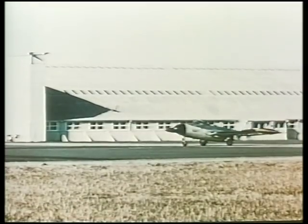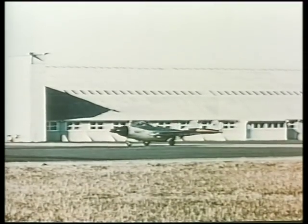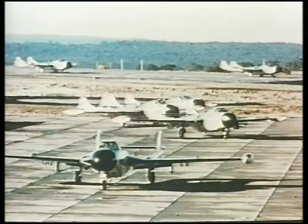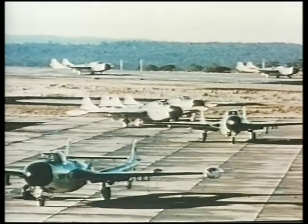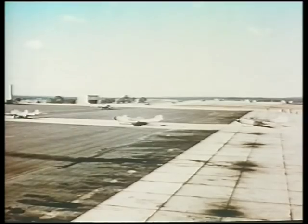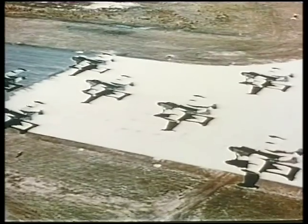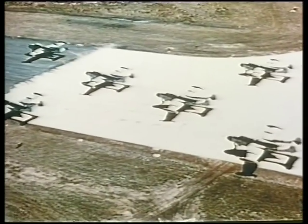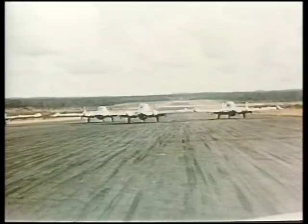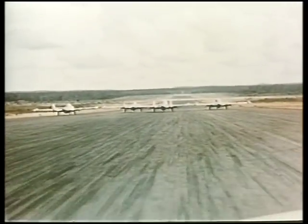HMAS Albatross, the Navy's land training base at Nowra, was first used by the Royal Navy during World War II and taken over by the RAN in 1948 when the Fleet Air Arm was formed. A helicopter gives a bird's eye view as the jets form up for takeoff. Here there's a departure from carrier procedure, for at sea they would be catapulted into the air in a matter of feet.